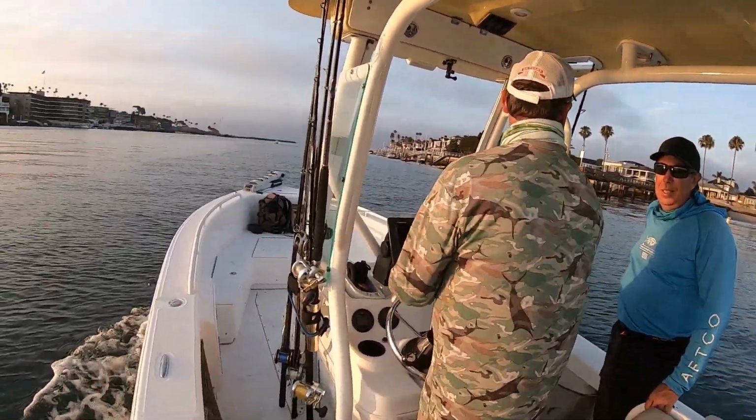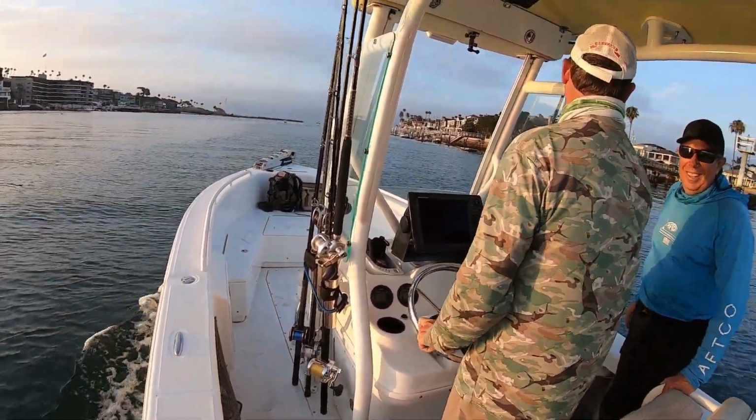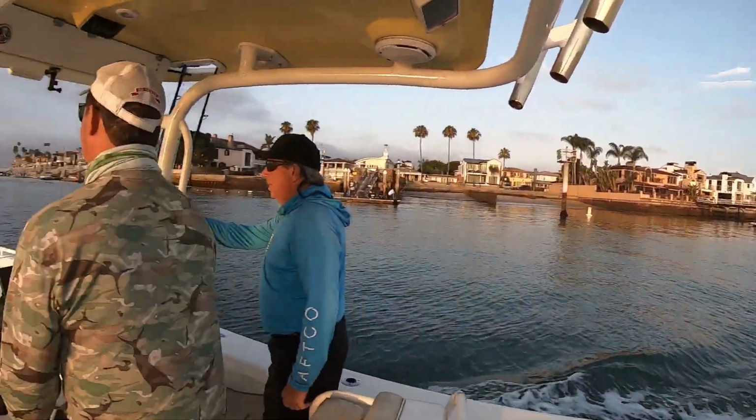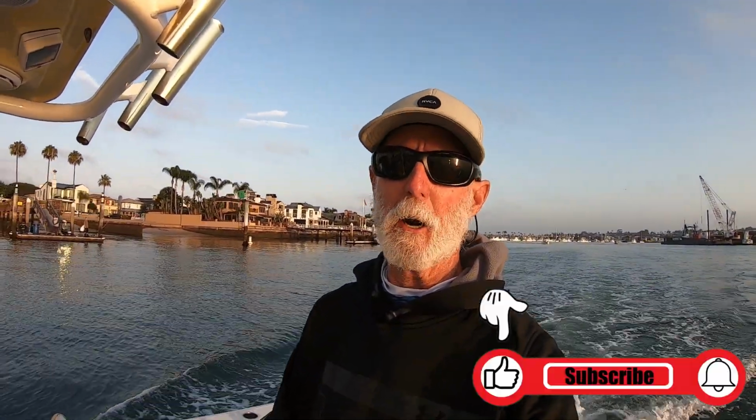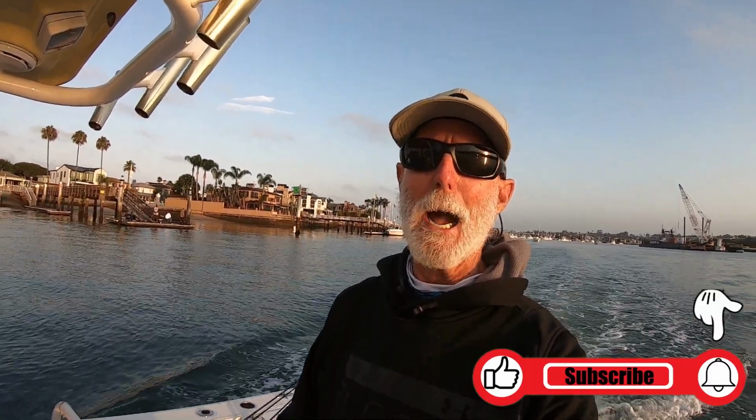As you can see, this is not my big yellow kayak. This is a 24-foot Everglades with a 250 horsepower Yamaha on the back. I'm here with Ed and Lee. Morning. Good, buddy. And we've got one goal today. We're gonna try to get ourselves a bluefin tuna. Who knows if it's actually gonna happen, but we're gonna have fun trying. So hey, let's go fishing.